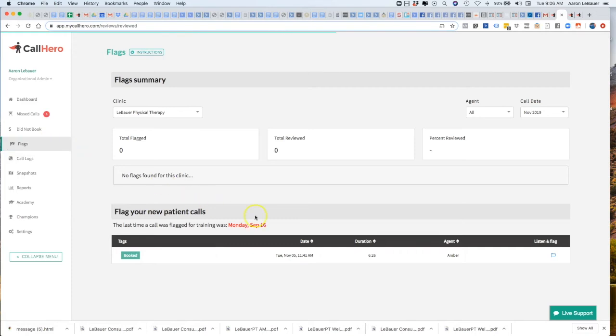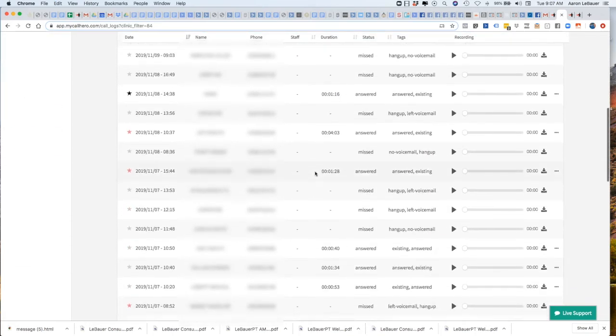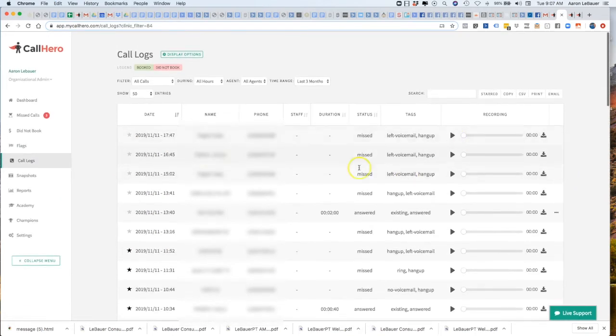I have flags. I think I did this. So I can flag calls to Amber for her to review, or anyone else on our team. I can go to call logs, and this will show a bunch of calls, like all the different calls from all the different days, hours, etc.